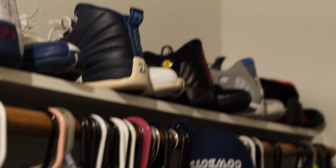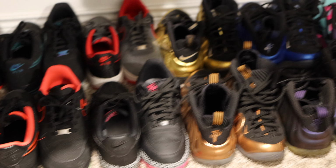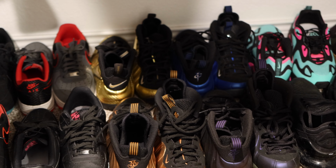Playoff 14s. Got some gray 14s. And I don't know if you guys can see that, but those are the 18s. Air Force Ones. Whatever these shoes are called, I can't think right now. Foamposites. And then it's a bunch of Air Maxes and some of my running shoes. And yeah, just a bunch of Air Maxes, some Huaraches.